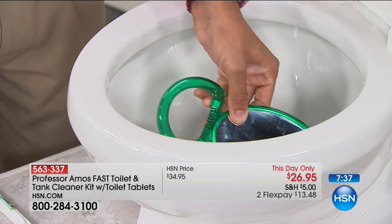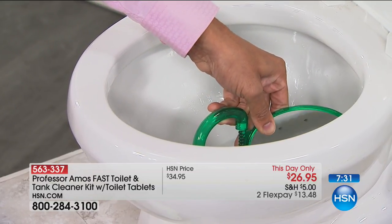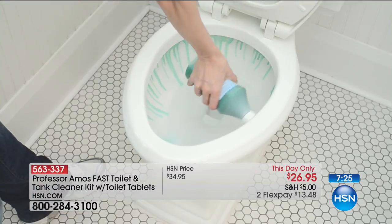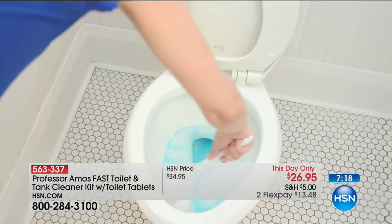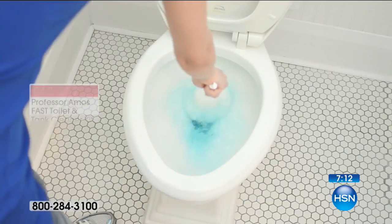Now, let's get a good shot here so you can see that again. It's right about there. Yep. Okay, you see what I'm talking about? You can't see it that good, but those passages are clean and clear. There's nothing obstructing the passages. It's a beautiful thing. That's why you're not getting the flush that you want, because those passages are clogged. This is going to help unclog them. It also is going to give you all of those different applications.